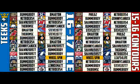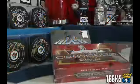We're going to spin the wheel for Contours and the Edmonton Oilers right now, followed by a wheel spin for Toronto right away as well. Alright, so good luck everyone. This is for Contours for the Edmonton Oilers and a chance at a McDavid.